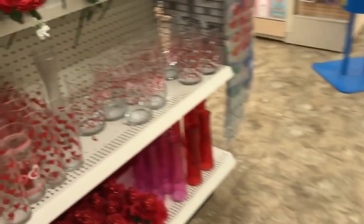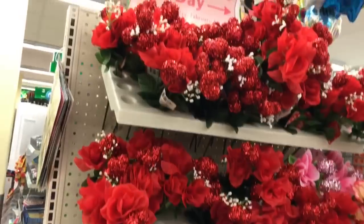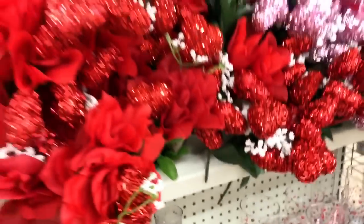Cool. That's very cool. And then they have their Valentine's Day flowers and vases. So this is the other vase I didn't get. It says love. It's pretty. I got the other one though.